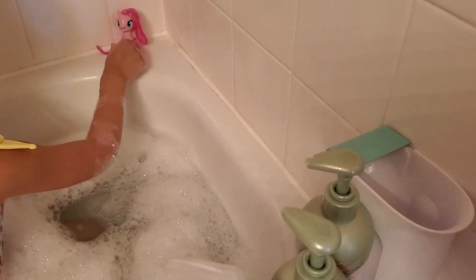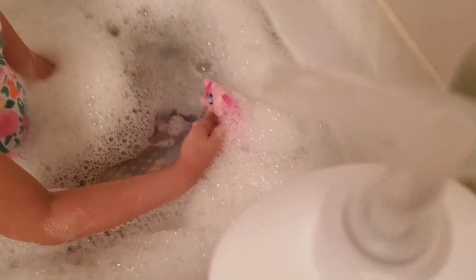We're just getting buried. Where'd she go? She disappeared. Oh, there she is. Look at her. I'm a ghost. Look. Whoa. Come on, Pinkie Pie. I'm coming. Look at them swinging under there. Oh, so fast. Look at her hair. Are they covered in bubbles?